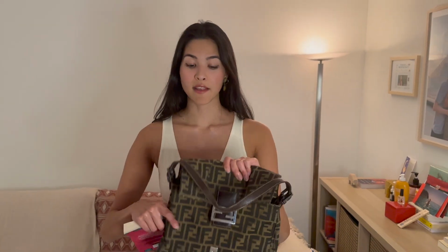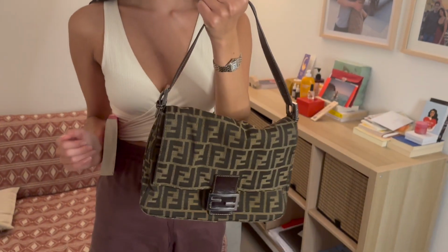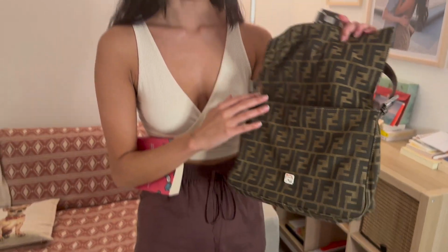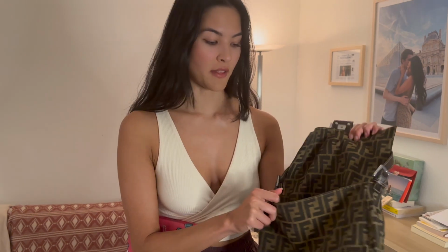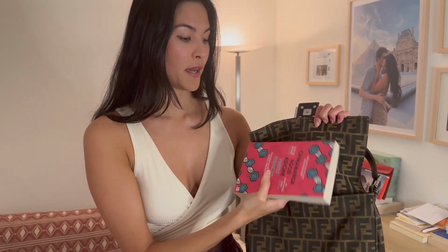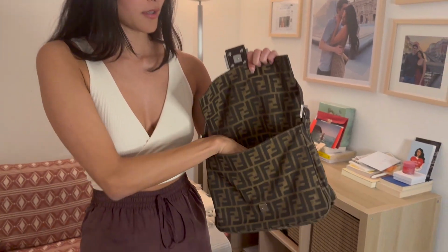Just a quick functionality test on the bag, because I am done with buying bags that are not somewhat functional at least. Let's see what it fits. So obviously it'll fit a wallet and a phone, definitely big enough for that. Let me see if it fits a standard sized book. I highly recommend this book and this author in general, Chimamanda Ngozi Adichie, amazing author. But let's see if it fits the book.